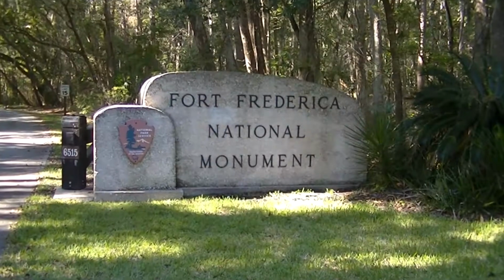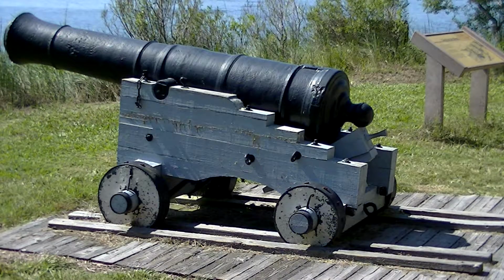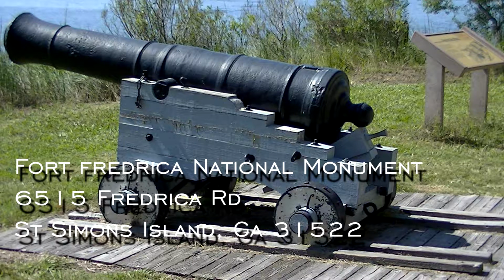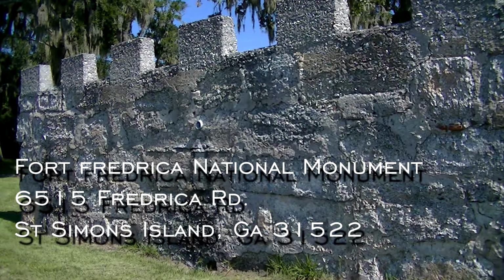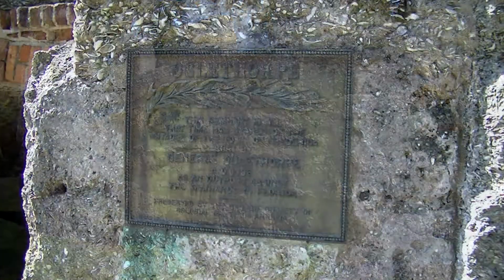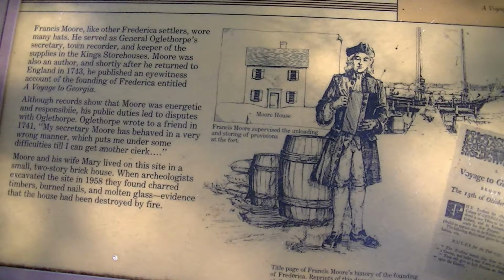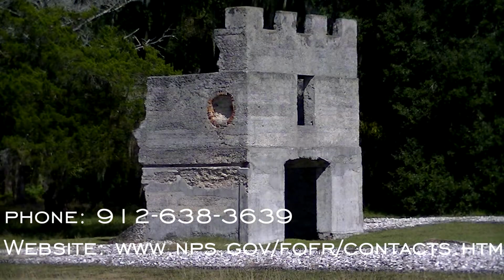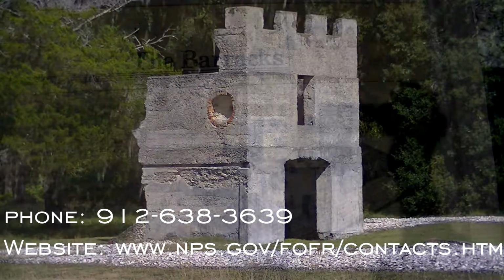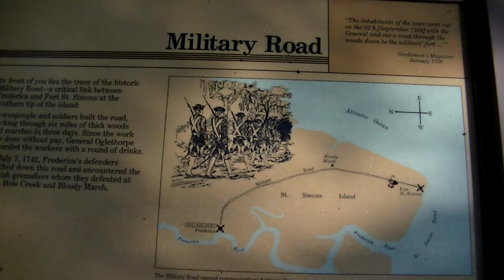Well, it's time to head out of Fort Frederica and start heading west towards Enterprise. If you need more information about Fort Frederica, contact the National Park Service at Fort Frederica National Monument, 6515 Frederica Road, St. Simons Island, Georgia, 31522. Or you can phone them at 912-638-3639 or email the park. Or you can go to the website, which is www.nps.gov/FOFR/contacts.htm.